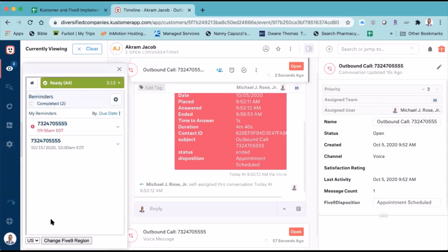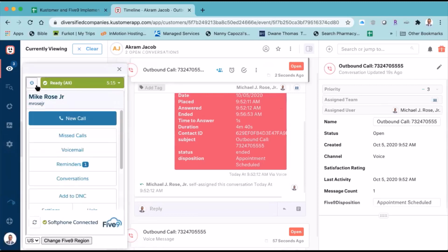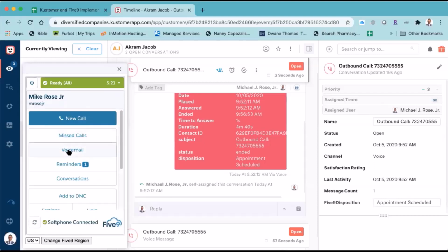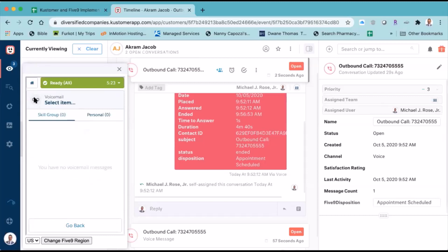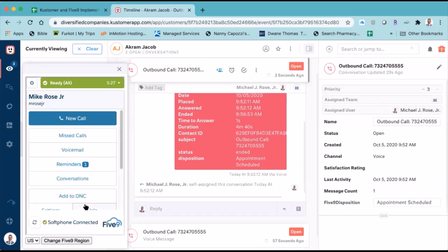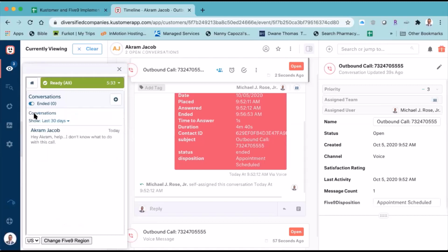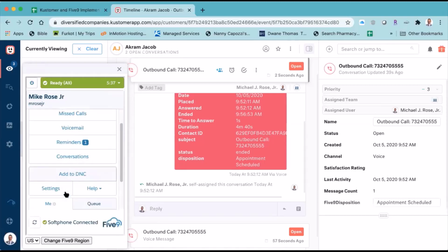Go back into Five9, the home. We have our missed call section. If you were to receive a call and missed it, that's where it goes. This is where your voicemail is going to be. You're going to be able to set up your voicemail down and lower. Conversations, any conversations that you're having, you can go back and save all of those. You can look back upon what somebody told you to say in the past.